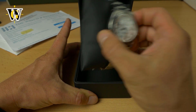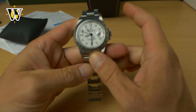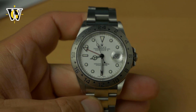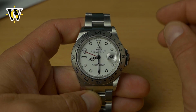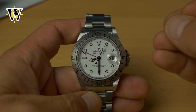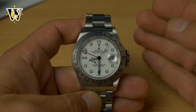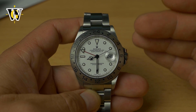And here it is, the Rolex Explorer II Polar dial 16570. This is a bit of a unicorn watch for me because it kept slipping away. This was the first Rolex I actually fell in love with because it was so different from other Rolex watches. That was back in the day when these were not popular.